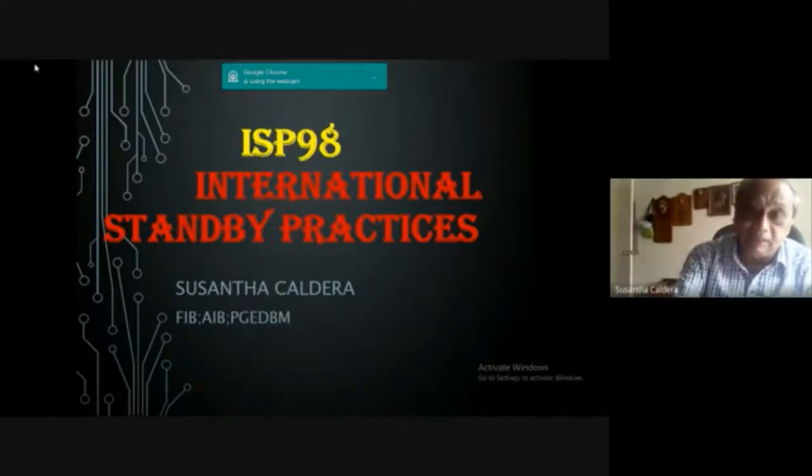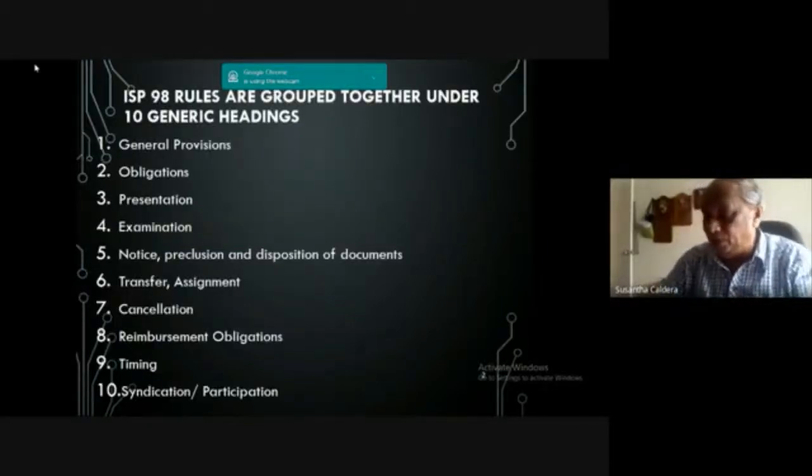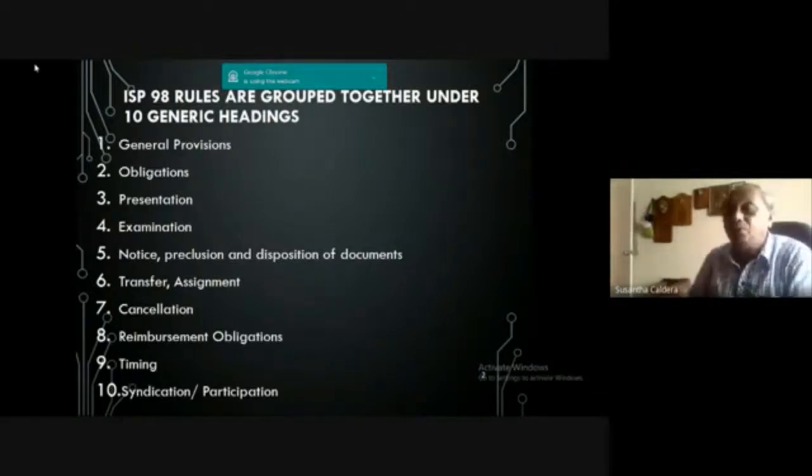Then we'll try to discuss the ISP 98 articles. I'm not going into detail, but certain things are a little bit detailed because we have to hurry up. ISP 98 rules are grouped together under 10 generic headings. Can you please go through the 10 headings? Please.